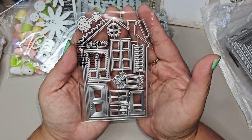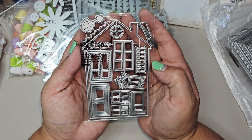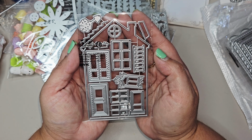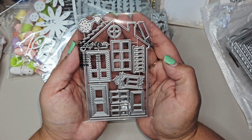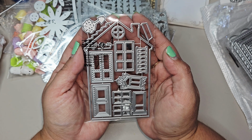Now, on this one, I thought was very cool. It is a house. And I don't think you could do any house. You could just do like a regular house and turn this into a card and be like, congratulations on your new home. I thought that would be really cute. Or you could do like a haunted house, a Christmas house, turn into like a gingerbread house. There's just so many different options with this house that I thought was really cute. And it's not too large.